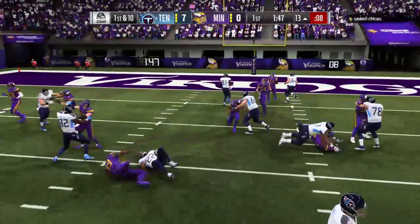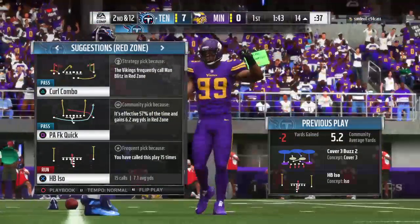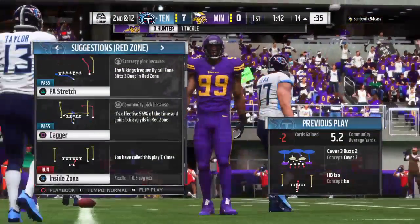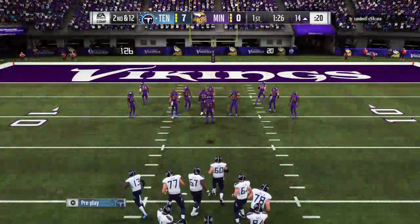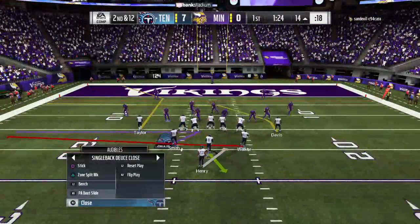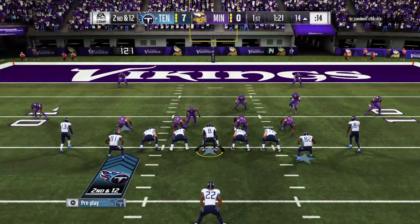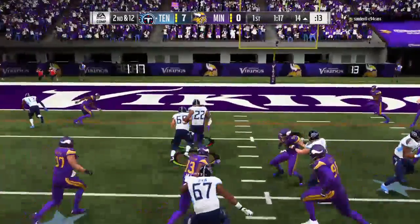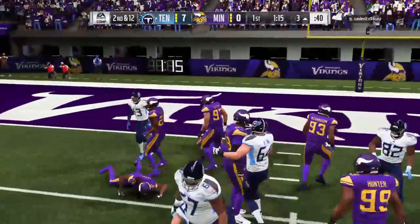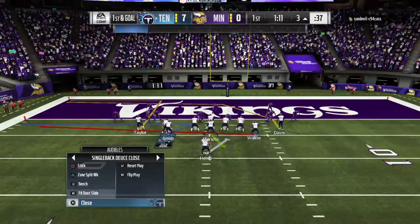Now a first carry for Derrick Henry. And he is going to be stopped cold behind the line of scrimmage. That's going to go as a loss of 2, and it'll be 2nd down. Let's go. They'll run it again with Henry. It's a nice pickup at 12 yards, and it gives him a 1st and goal.